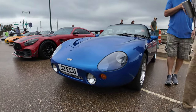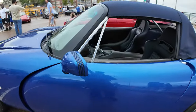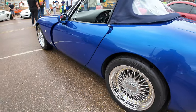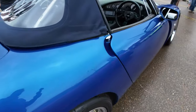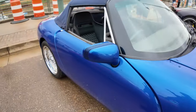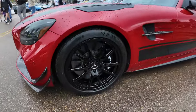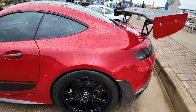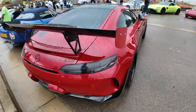TVRs. Don't see those every day. Y'all fine. Right hand drive. Mercedes, AMG, carbon. It's a good track car. It's track size wing on the GTR.